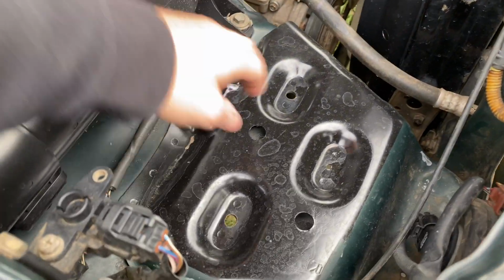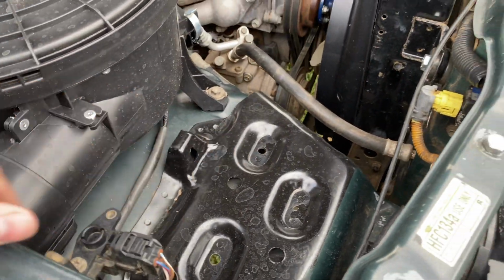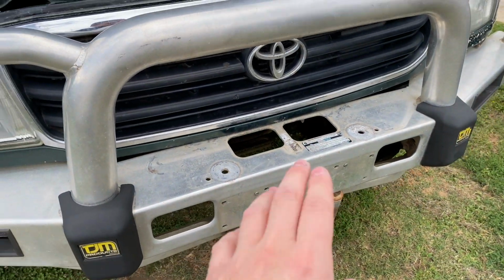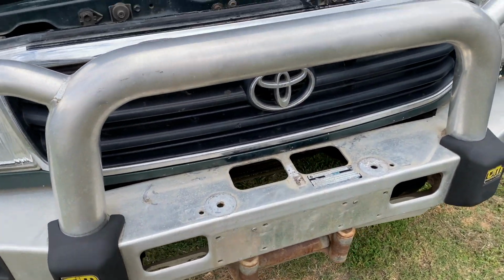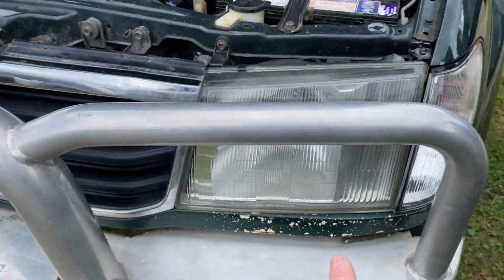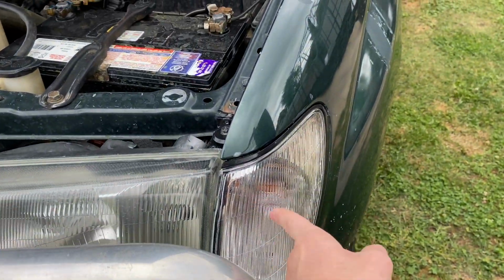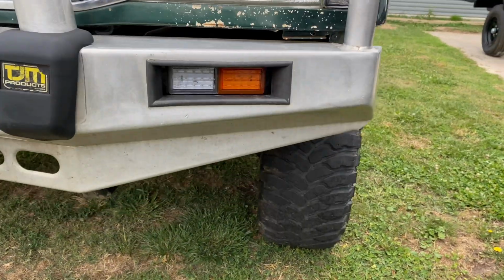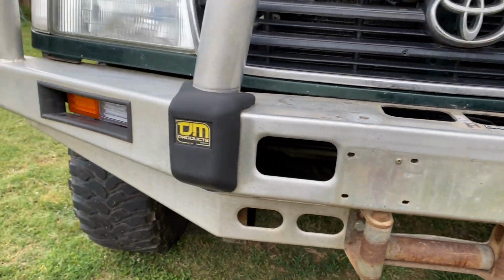I've painted up this battery box area because that was all worn through. We've deleted the winch, gotten rid of that for now. I'm probably going to fix that thing up. I was going to sell it, but I think I'll keep it now. So we've done that, and we've fitted a new indicator on this side. Fits quite rough, but we've got that to work anyway. Got some new lights on the front bull bar as well that work out quite well.